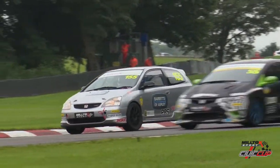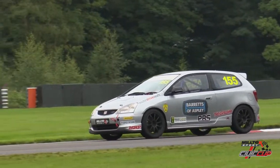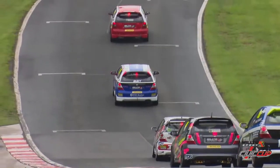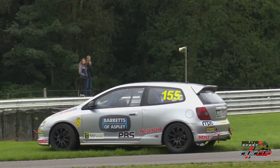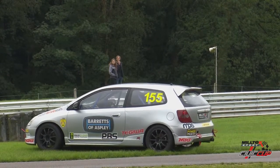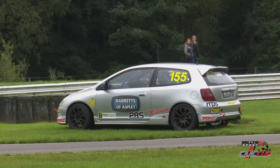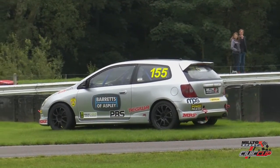Another driver in strife possibly here is this 155 Sam Barrett, who was due to start 10th. Car appears to have lost all power heading through Druid's corner at the top of the track, and this might lead to that dreaded thing of a delayed start unless he can get the car. There is those Tech Pro barriers up there on the inside at Druid's. Has he got the power to get it forward onto the grass? Possibly, not entirely sure.